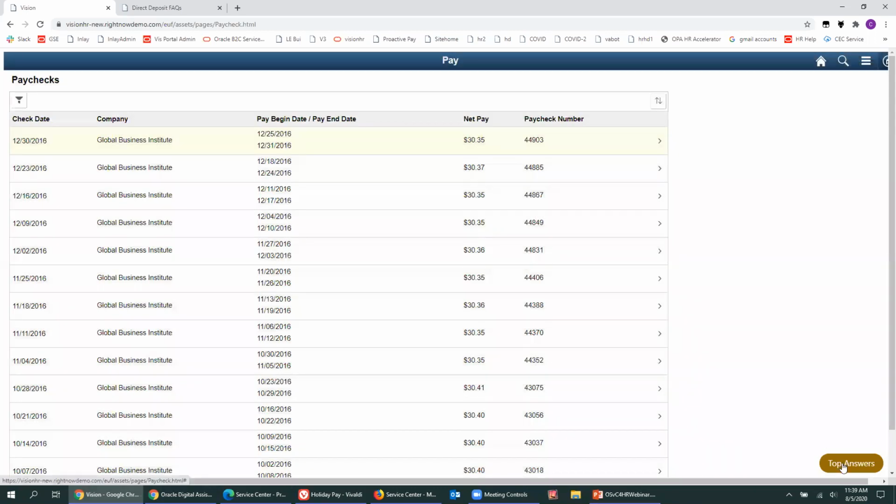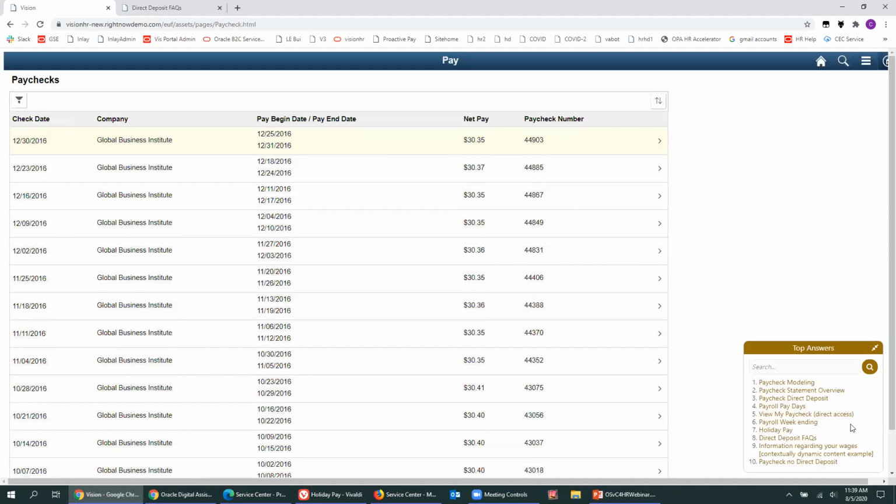But one of the other things I have here, we call these our inlays. This is an example. I brought the knowledge-based search right onto the HR system, transitioning from here.